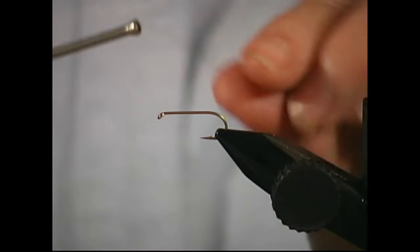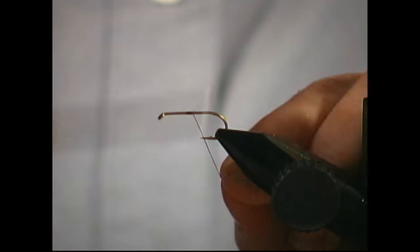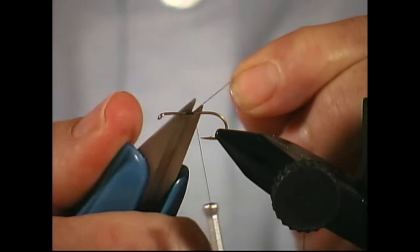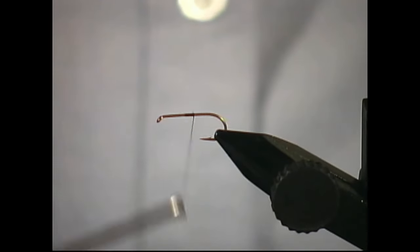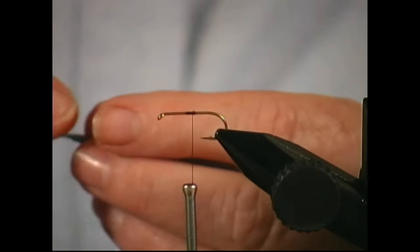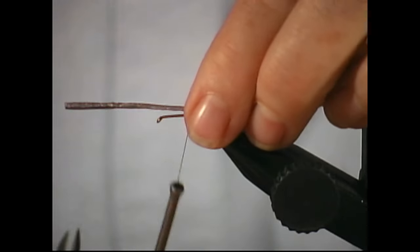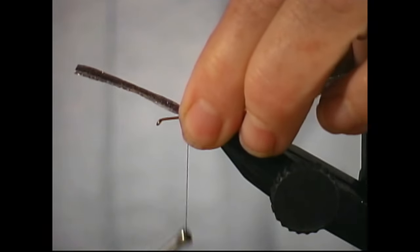So let's get started. This is such a simple pattern, I feel like I need to talk longer, but we'll go ahead and tie it even though it's real quick. We're just going to take a couple of wraps right here in the center. That's all we need for a base wrap, just to give us a little platform here so we can tightly attach this foam. We just take the foam and attach it right here in the center of the hook with some wraps.